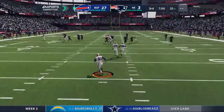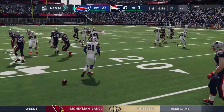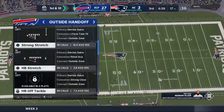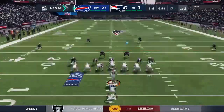Taken about 7 yards deep. And he will be brought down here inside the 20. Good coverage as he's dropped at the 17. 17-yard line. Allen and the Bills now with a 1st and 10 at their own 17-yard line.